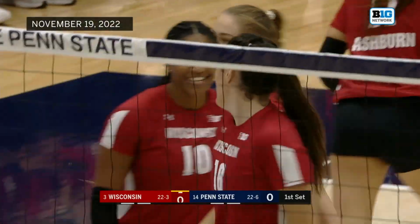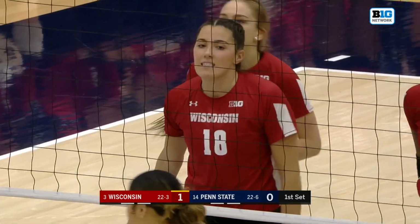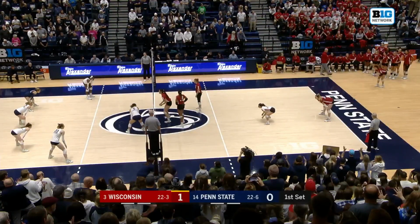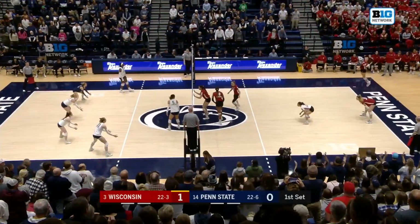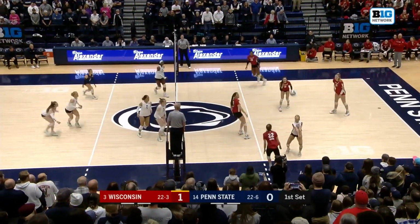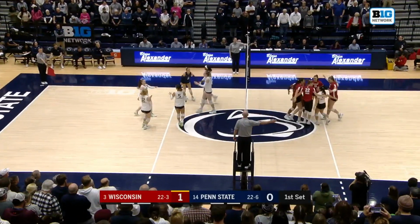Well, one of the things we're going to keep track of for Wisconsin is where they serve the ball. They're going to be serving the ball to zone 1 a lot. As that ball comes to the setter, it's going to be more difficult for her to set a perfect in-tempo set to the outside hitter. Zone 1 illustrated there. Dump. Devyn Robinson turns it down the line.